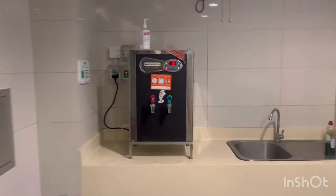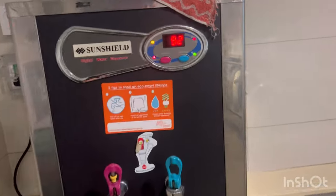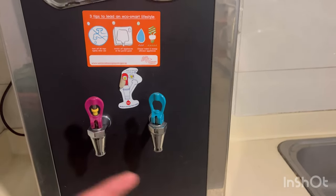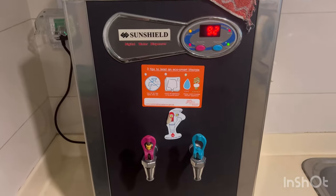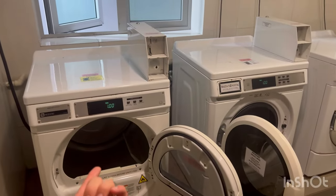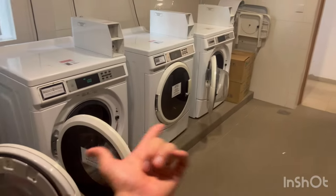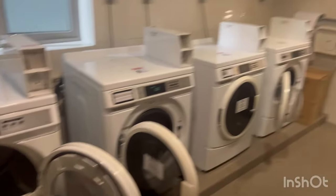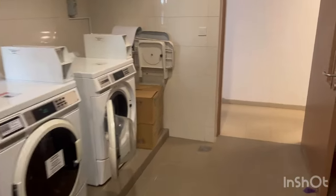Here is the lifesaver. You have your hot water and your cold water. This cold water is amazing. Really saves you on a hot Singaporean day. And then, yeah, for some reason, there's only one dryer, three washers. They take one Singaporean dollar coin to operate each time, which is definitely annoying, but far from the end of the day.